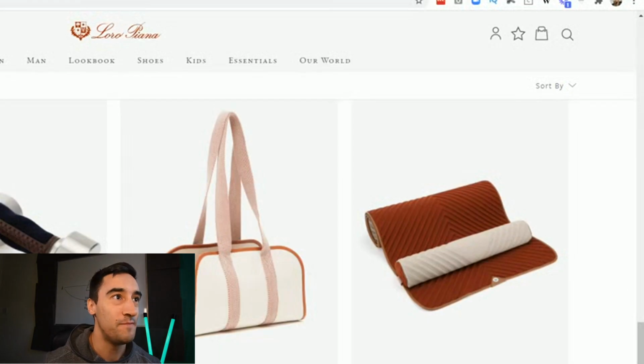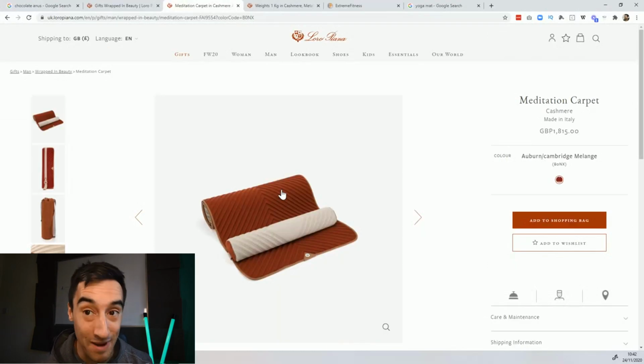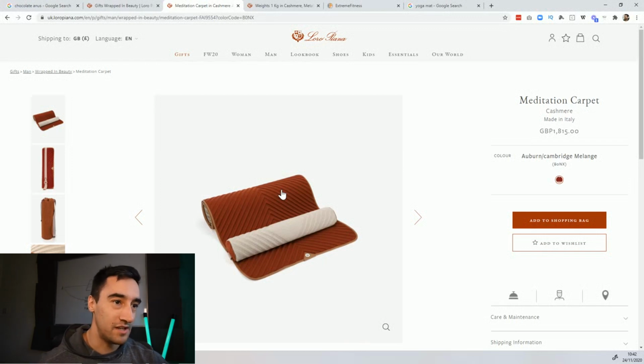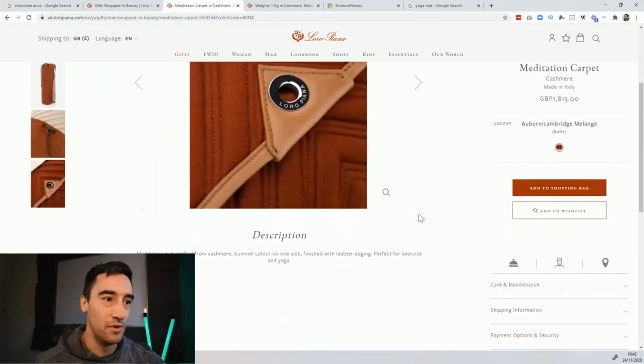So I'm going to click through here. This mat in particular is £1,815. That's for a yoga mat. That's it. Not a yoga studio, a yoga mat. It does come with a very nice bag. I mean, it looks nice, I guess. I don't really do yoga, so I don't really know.